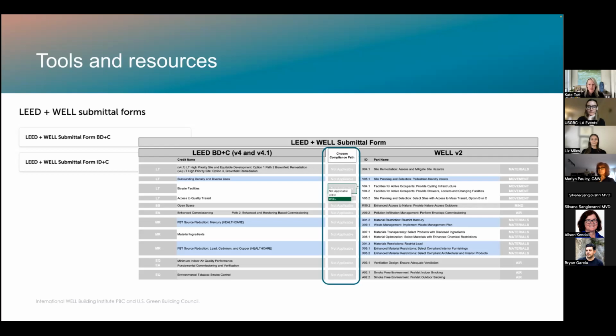This process of checking the other program's credit or feature status occurs during each review phase as long as both projects are active, and is at the credit or feature level. So there's no need to wait until the project is fully certified under one rating system before the crosswalk can apply to the other. Put another way, when a LEED credit is awarded in one of the design, construction, or combined review phases, the associated WELL feature will be considered awarded during the current review phase if simultaneous reviews are occurring. Otherwise, this will be updated during the next WELL documentation or performance review phase submittal.